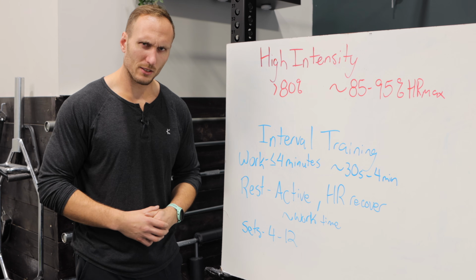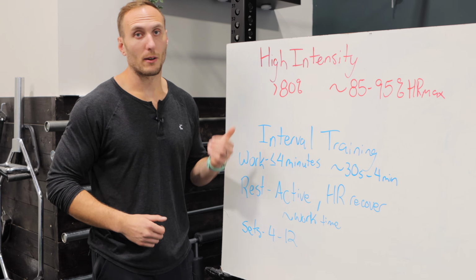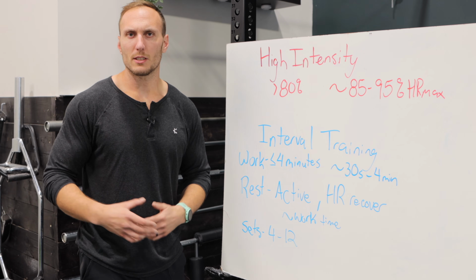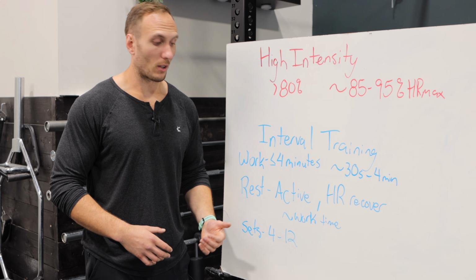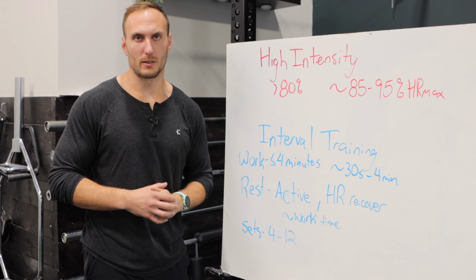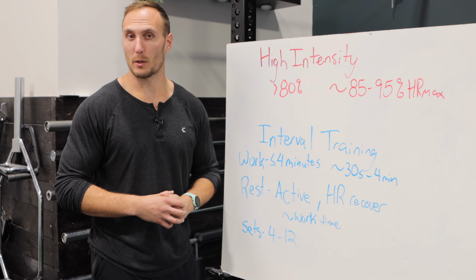And then for number of sets, it depends upon how long you're going and how intense it is. For most people, doing somewhere between 4 and 12 is going to give you a sufficient workout. If they're longer intervals, you're probably going to be on that lower end. If they're shorter intervals, on that higher end. So let's give you a few examples to break this down further.